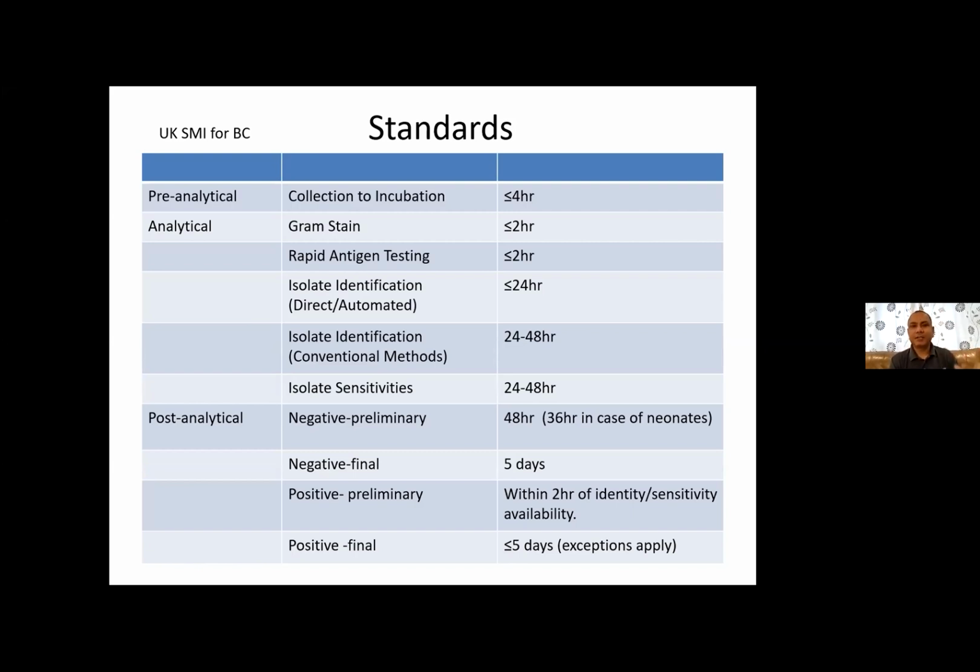When a blood culture signals positive, within 2 hours, a Gram stain should be done. If you're going to do any rapid antigen testing, that should be done within 2 hours of flagging positive. If you're going to do any direct identification, then that has to be done within 24 hours, and so on. And in the post-analytical phase, a negative result should go out at 48 hours. However, NICE has given another criterion for neonates, which is 36 hours.